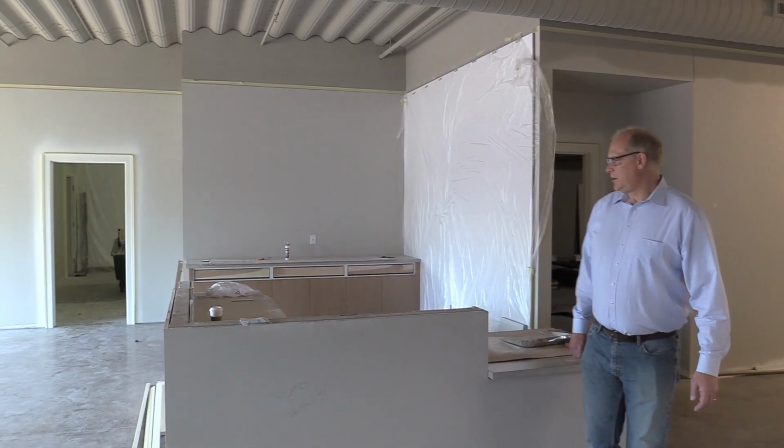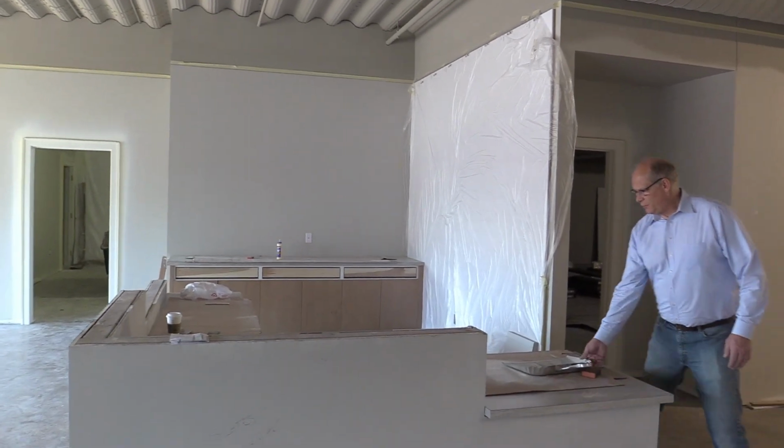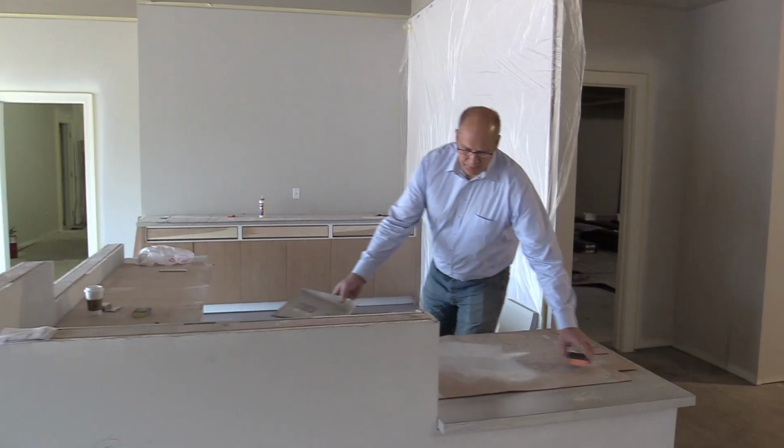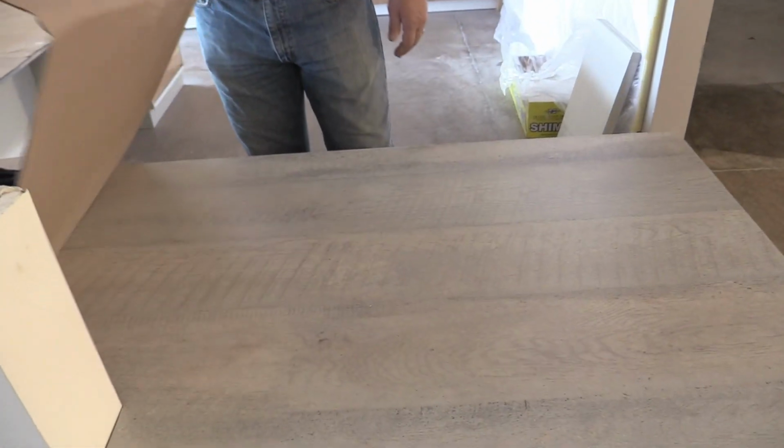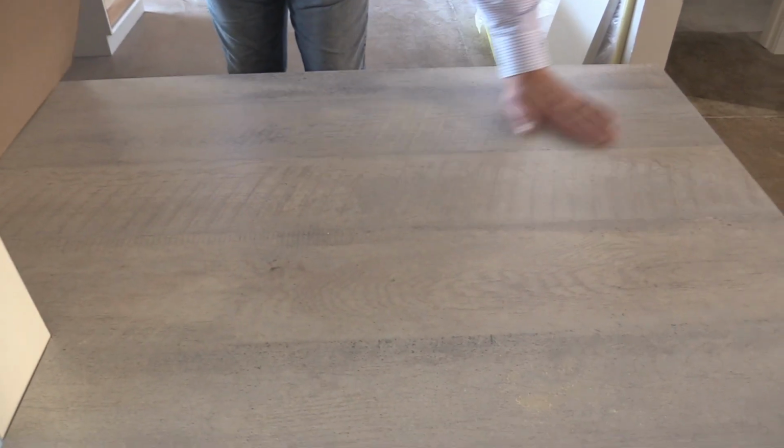The reception area is right behind me here. I'll move some of this stuff and we can see what our countertops look like. They've been installed, we have them protected, but this is the general countertop look that we'll have throughout our offices.